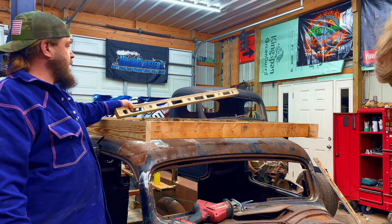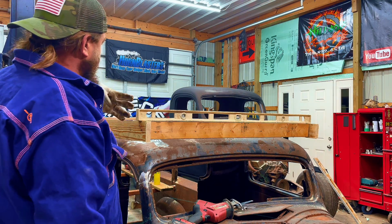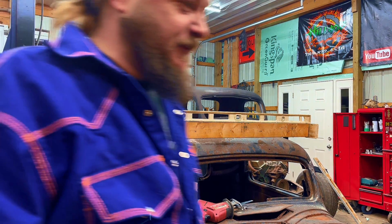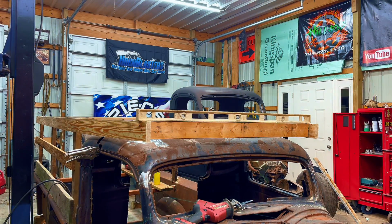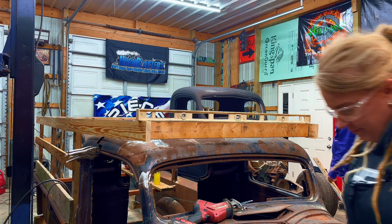So we're just trying to see here. It almost looks like we're going to go paint houses for a living. Put some ladder racks on. Couldn't you? I mean, I don't want to do that.